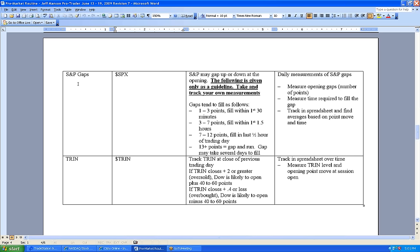Gaps of 1 to 3 points tend to fill in the first 15 to 30 minutes. Gaps of 3 to 7 points tend to fill in the first hour, hour and a half. Okay, so if I have a gap up or a gap down, and we have pending news at 10 o'clock or at 10:30, I tend to focus more on those times and use the news to anticipate whether the gap is going to fill at that time or not. Gaps of 7 to 12 points tend to fill in the last hour to half hour of the trading session.